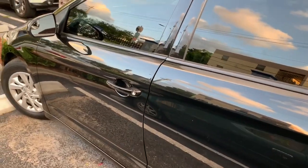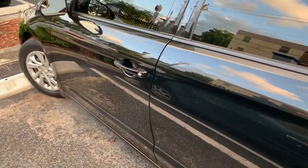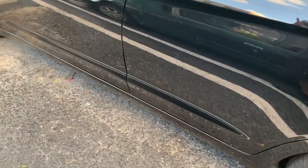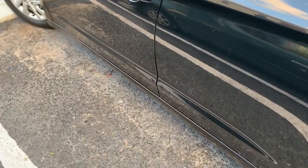I'm gonna go ahead and wait. The factory alarms have a 20 or 30-second delay. I'm gonna go ahead and bang on the car, in case somebody tries to bust out the lock or the window, the alarm will fire off. Just a quick second, I'm going to go ahead and bang on the car.